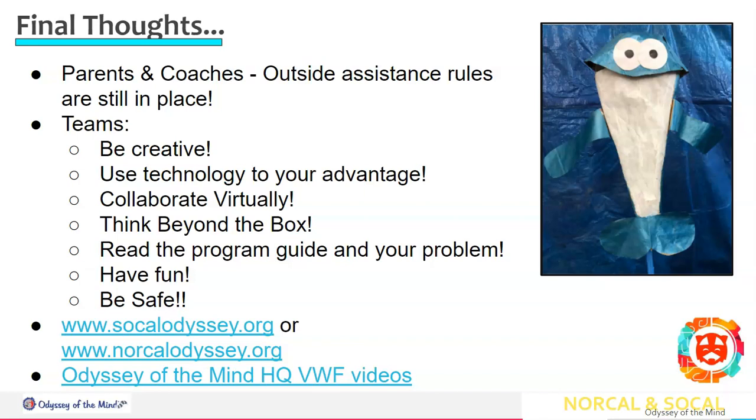Always remember to read the program guide thoroughly and your problem on a regular basis. Make sure that your solution is adhering to all the requirements of your problem. There are specific guidelines in the program guide this year for competing virtually, so it is very important that you read the program guide even if you are a highly experienced coach and team.